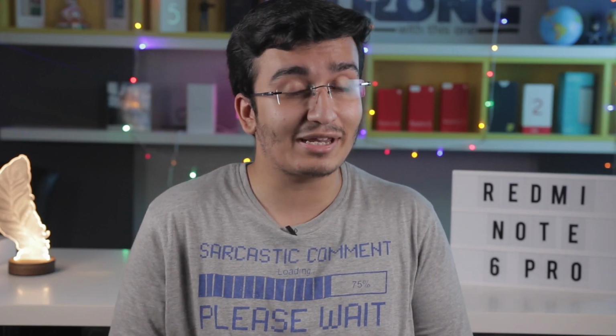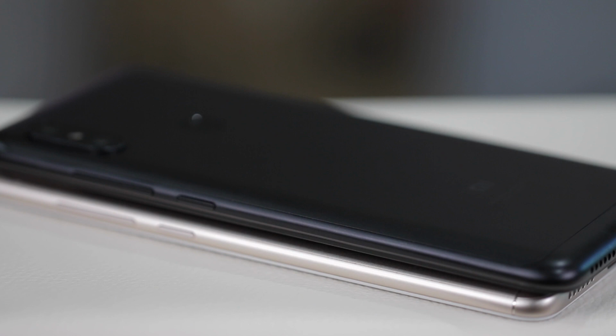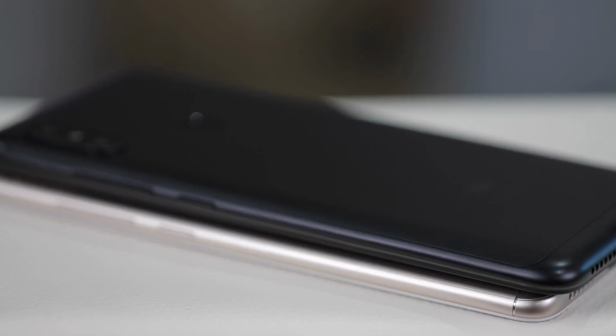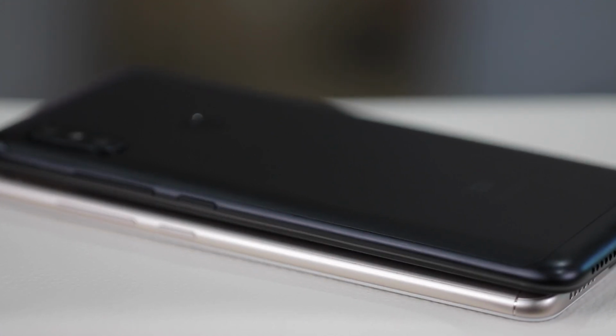It's not that distracting once you get over it, but yes, it is visible, and if you're like me, it might trigger your OCD. Let's now talk about the build of the Note 6 Pro. Xiaomi has stuck to the same design language ever since the Redmi Note 3, and they've been following it up every year with just subtle variations.